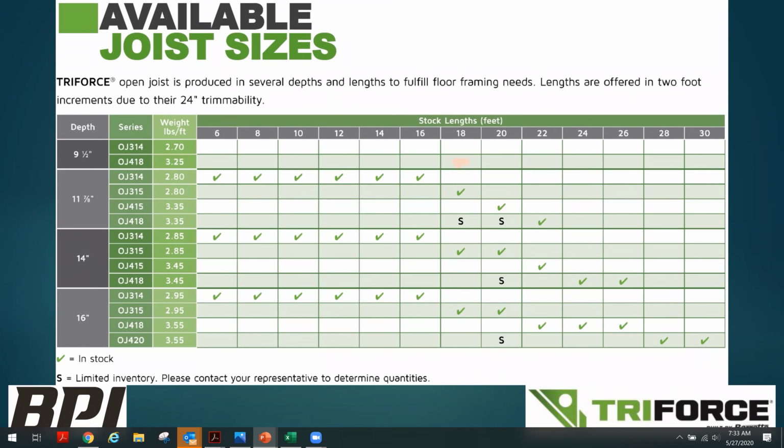But by having a simple span product versus a multi-span, we are also able to eliminate the vibration that goes from one room to the next. So again, it makes you a very quiet, clean floor.